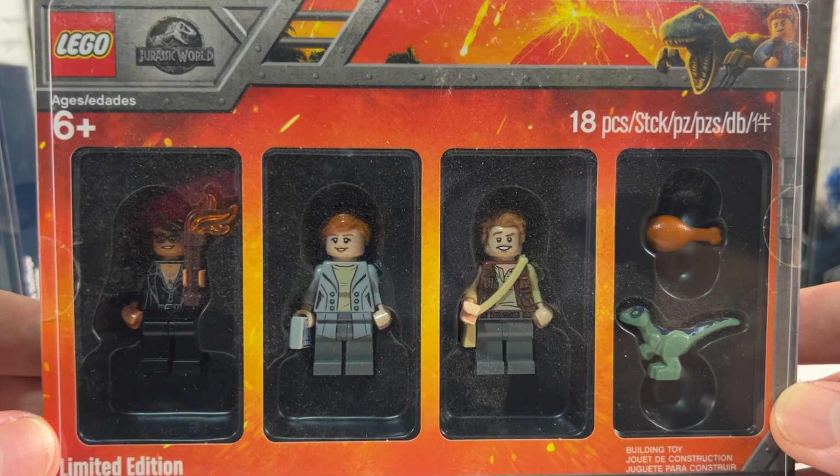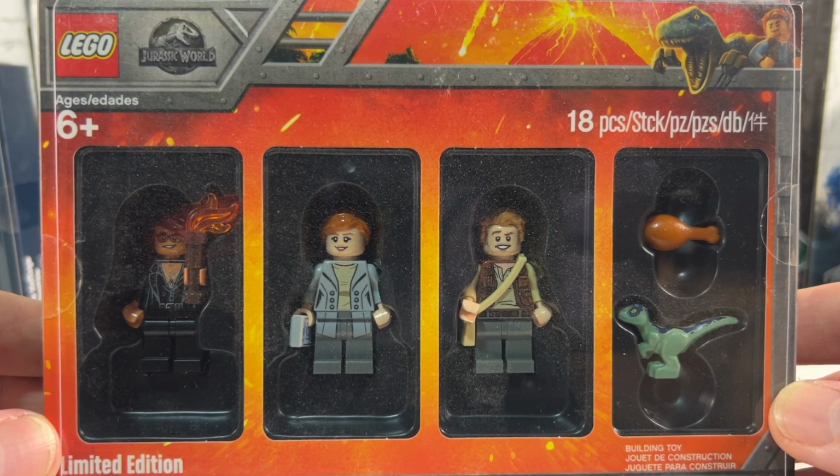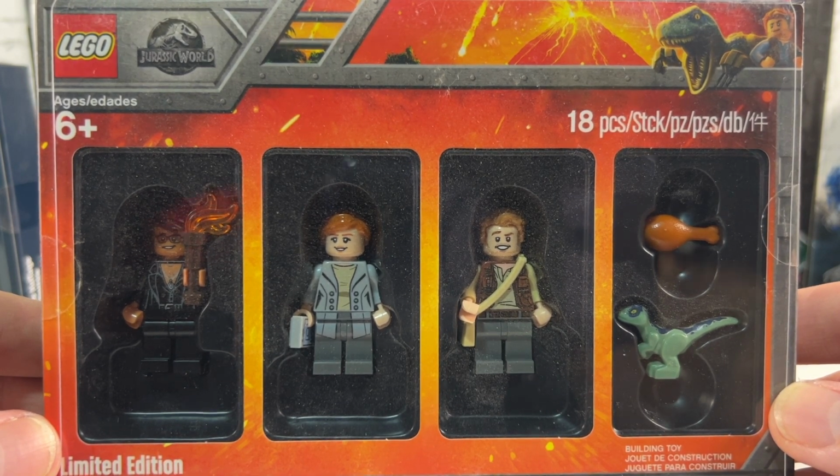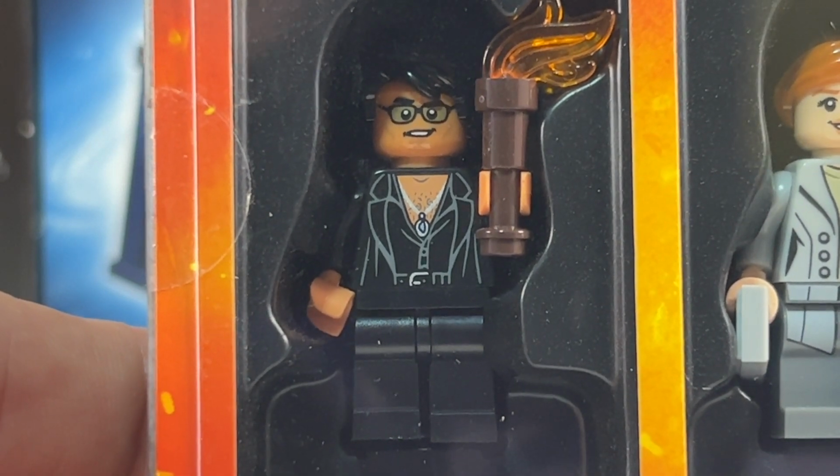Next we have the Jurassic World set, and although we have 4 spaces, we only actually have 3 minifigures, as the last section is taken up by a baby raptor and a chicken drumstick. So first we have Dr. Ian Malcolm, and again in 2018 this was the first time we'd ever seen Ian Malcolm as a minifigure.